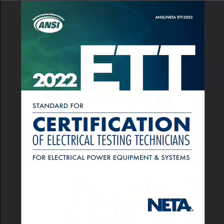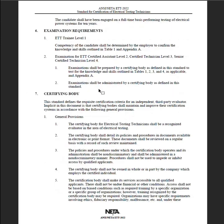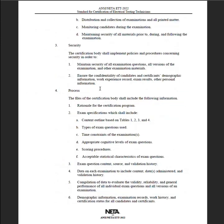The ETT is a 2022. The ETT is going to be electrical testing technicians. This is a specification for how to define and qualify your technicians, right? So if you are a level 1 or a level 2 and you're like, how do I get to the next level? You need to open this book, you need to go through, and it's going to tell you what's required and expected of you.